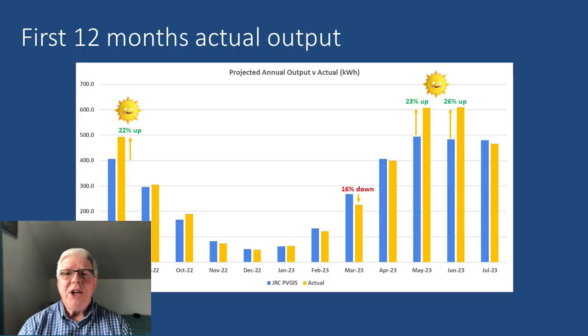Okay then, so how did we do over the first 12 months? Well, as you can see, in general, our actual output followed the projected output pretty closely, although it's clear that we had a few bumper months together with a couple of damp squibs. August 22, May and June 23 were not far off 25% above projection, whilst March 23 just let the side down somewhat.